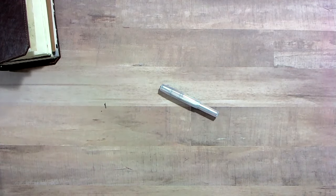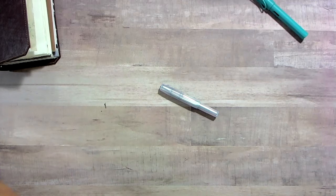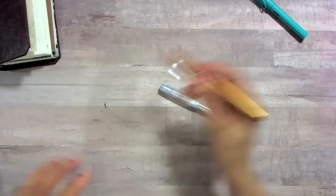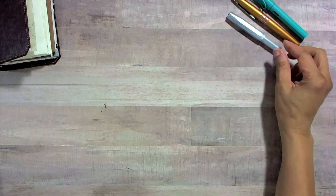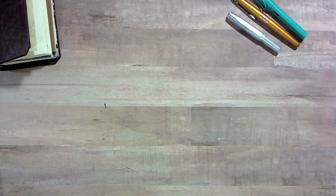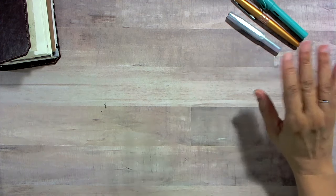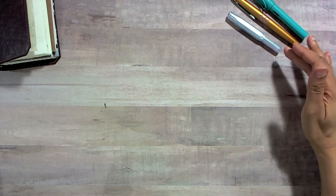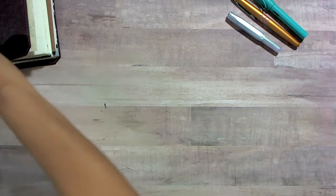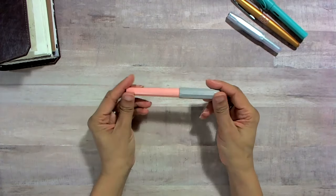So far we've looked at the Lamy Safari. We've looked at the Pilot Metropolitan, and now we've looked at the Kaweco Sport. Now I'm going to stay with Kaweco for a moment, because as much as I didn't feel like I needed to own a small, lightweight pocket size pen like that, I did love it when they came out with the Kaweco Perkeo. And I love these pens.